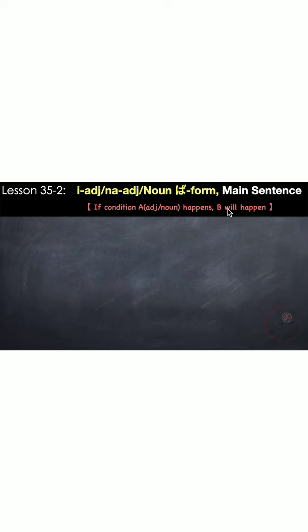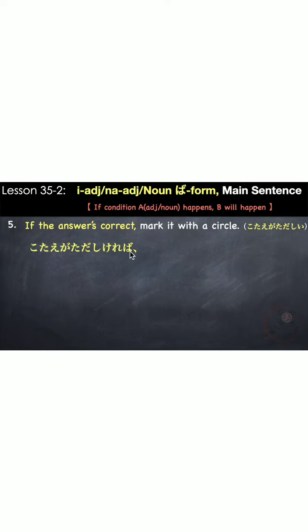And then the main sentence. So if condition A, which is an adjective or a noun, happens, B will happen. For example, if the answer is correct, mark it with a circle. Our condition is 答えが正しい. So here we have an E adjective. 答えが正しければ. Again, remove E and then add ければ for E adjectives, followed by the main sentence, 丸をつけてください.